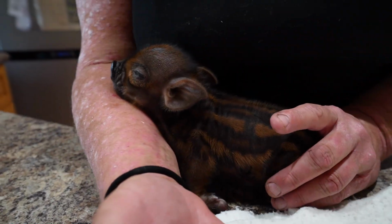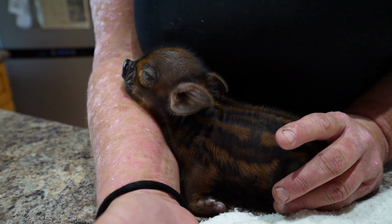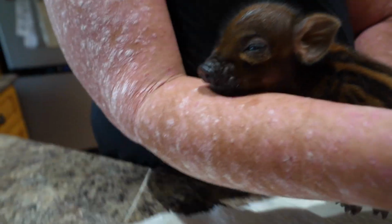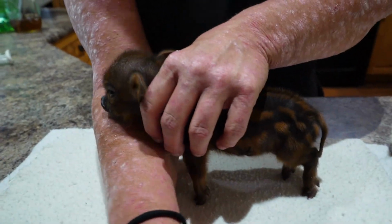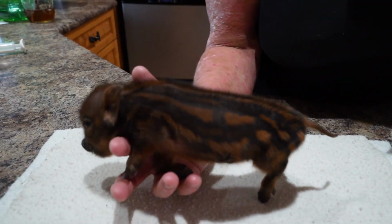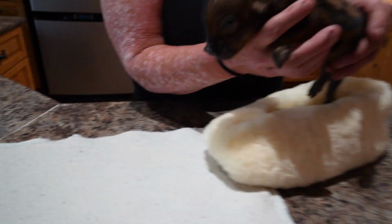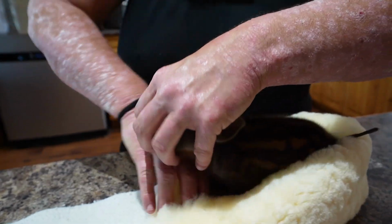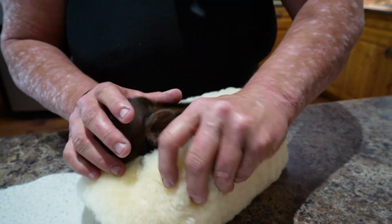But his nose is crooked. Tiana says it just might be due to the wound. Hmm. So the woman that had them, I guess there were eight, I believe. Seven. I didn't ask her. Yeah, seven or eight. I asked how many there were. I think she said seven or eight. And this wasn't the runt.